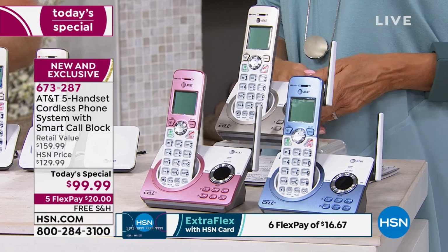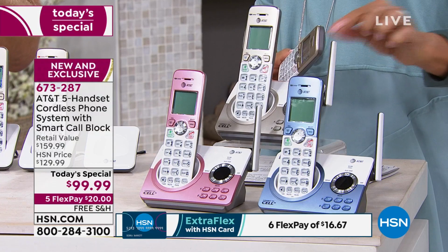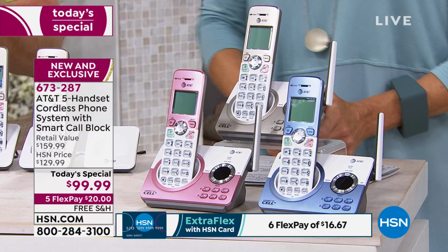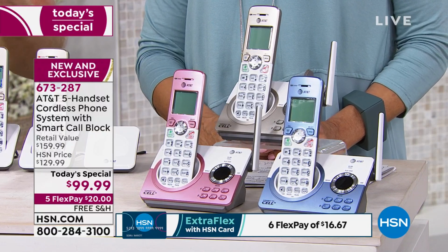But what I love too is that even now it's better clarity with the audio. And that's just it. It has the DECT 6 technology. You can see the antenna, which is right there. So that DECT 6 gives you better range, high definition audio. And what's great about it is that's really what we want our phone for, right? For telephone calls to hear better.